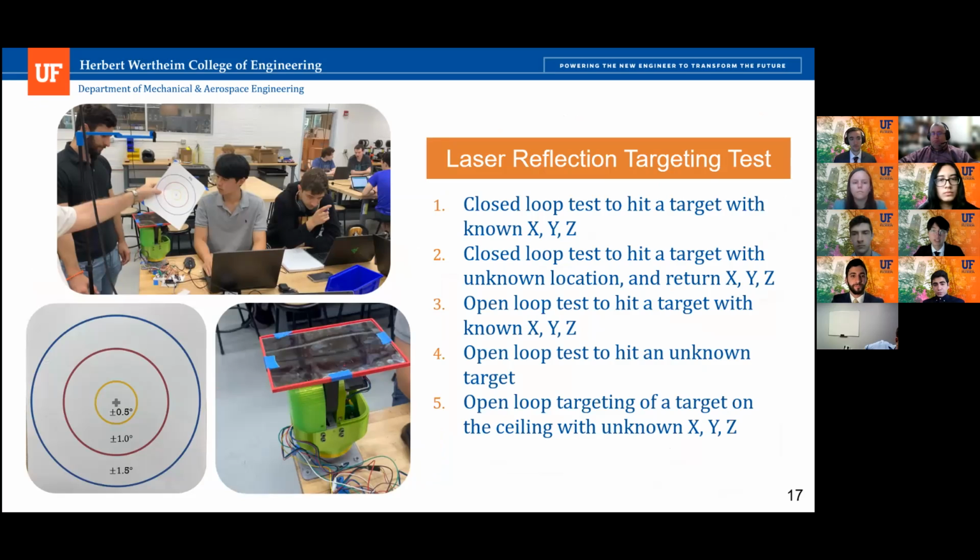The laser reflection targeting test was performed to demonstrate that our heliostat will accurately reflect light to distant targets. An image of the target can be seen on the bottom left of the slide. Getting the laser within the yellow circle will correspond to an accuracy of plus minus 0.5 degrees. The red circle corresponds to an accuracy of plus minus 1 degree, and the blue circle corresponds to an accuracy of 1.5 degrees. As shown in the slide, the laser reflection targeting test will consist of 5 different targets.